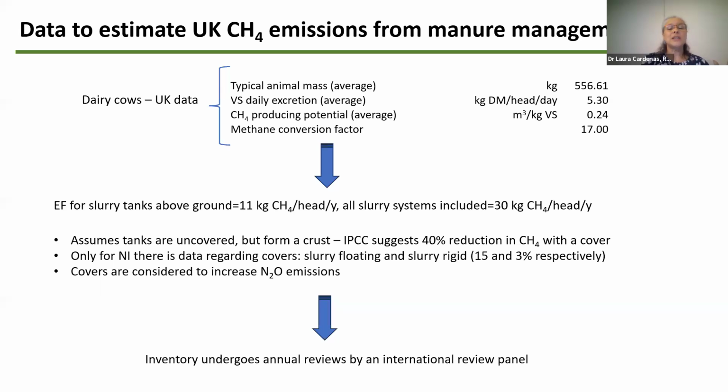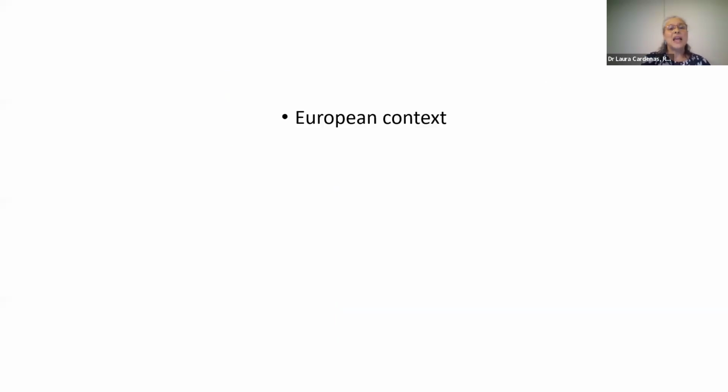And there is a suggestion in the IPCC guidelines of a reduction in methane when you cover the tank. And covers are considered also to increase emissions. So all of these assumptions are reviewed by an IPCC appointed panel, an international panel.